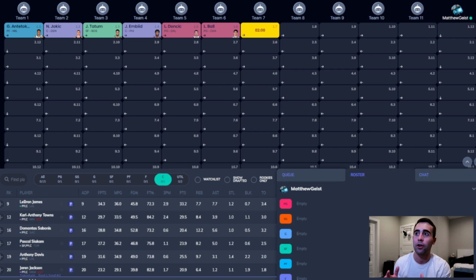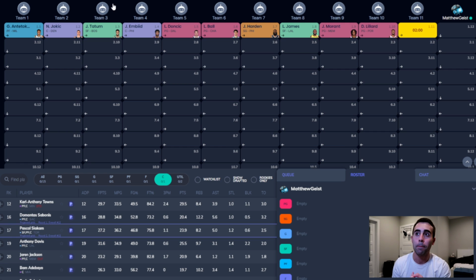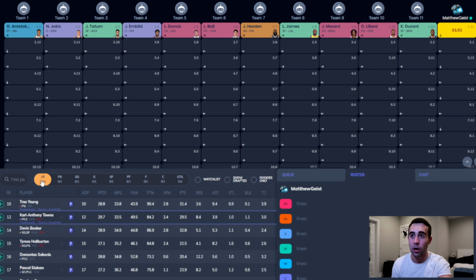They could have a little bit of parity here, because they have Tatum 3, which is a little bit of a shocker. You have Luka 4, Embiid 5, LaMelo 6. So they probably don't realize the injury just happened. He might still go in the first round. Don't love that. Harden at 7, LeBron at 8, Ja at 9, Lillard at 10, and KD at 11.